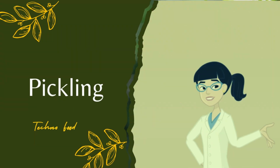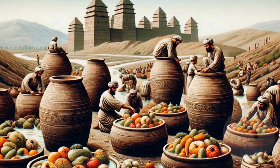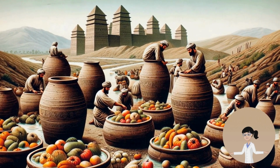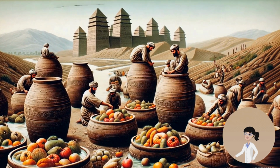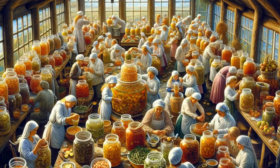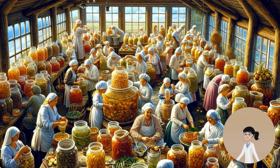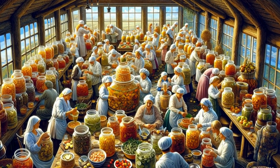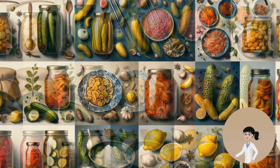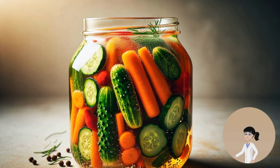Now, let's dive into pickling, a method that's been around for thousands of years. It all started way back in 2400 BC in the ancient Tigris Valley, where the Mesopotamians discovered that soaking food in salty, acidic brine could preserve it. But they didn't just find a way to make their food last longer. They also found that it made the food taste even better. Pickling was a practical solution for keeping fruits, vegetables, and even meats fresh long after the harvest by lowering the pH value.